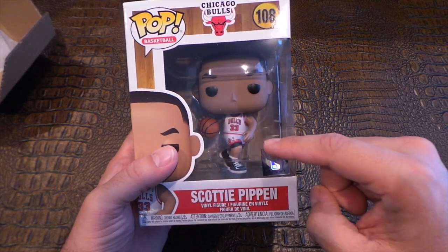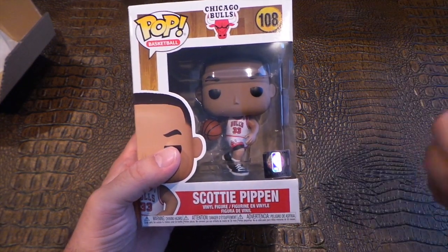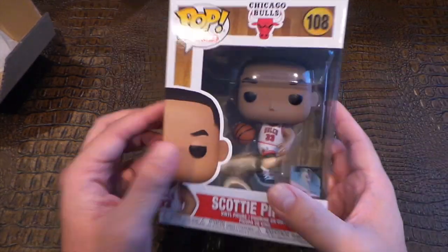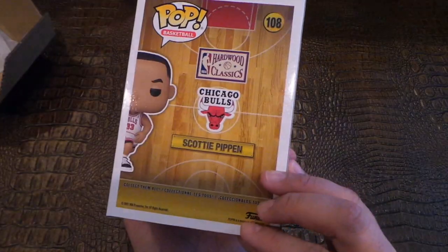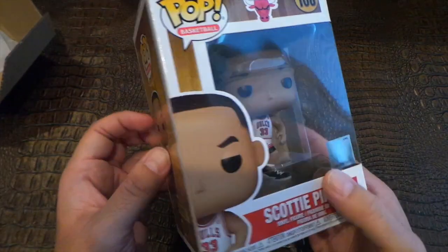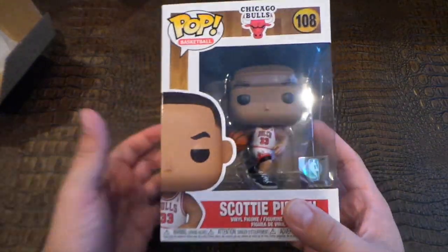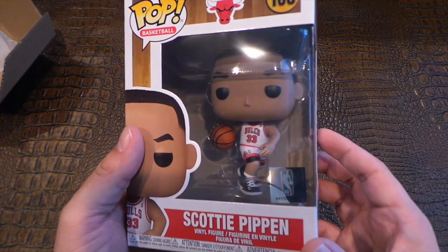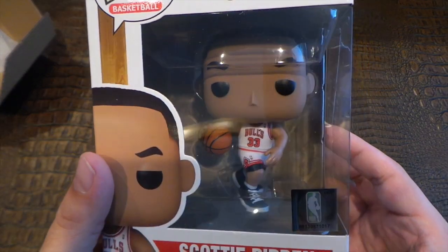I think they've only made the white one. Who knows if they're going to make more. It's not exactly, you know, like Michael Jordan, where they're going to make a bunch of different ones. So who knows? If they don't make another Scottie Pippen, I do see this guy going up in value in the future as well. I imagine people would like to have Jordan, Rodman, and Pippen together in a collection. He looks all right.